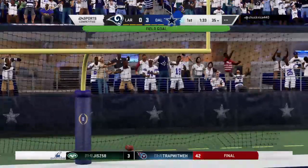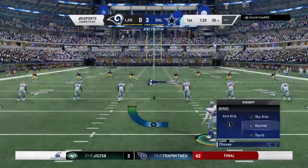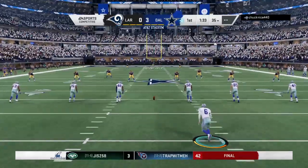If there's contact coming from both sides, no flag. Let them fight it out. And forces fourth down. So a good kick there, and they put the bow tie on it with 3 points.